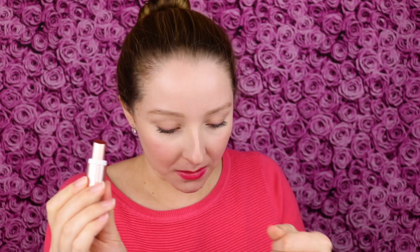Ooh, next up, I'm so excited. I love this brand. This is from Sol de Janeiro, Brazilian Kiss Tinted Cupuaçu Lip Butter. No way, I did not know that Sol de Janeiro makes lip products and like a beautiful lipstick too.